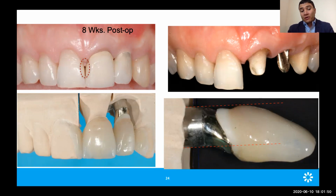So the number 8 in the mesial aspect was prepped for a veneer, only a proximal veneer, not the whole tooth. So now number 9 has a proximal veneer to number 8. And independently, number 10 was restored with a single ceramic crown. So now this becomes a blue diamond because now it's prosthetics.